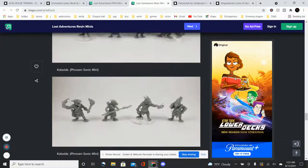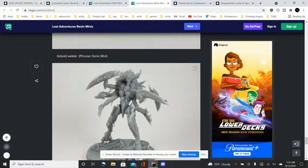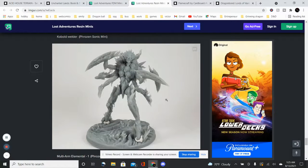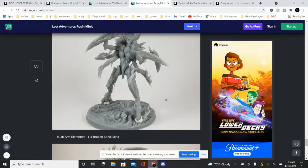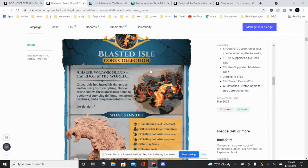Just different pictures of those test prints, essentially. Look at this going here. A multi-arm elemental. Nice. And of course, this one they got a red render instead of a gray render, so that'll be interesting to play against. But anyway, let's get back to it.